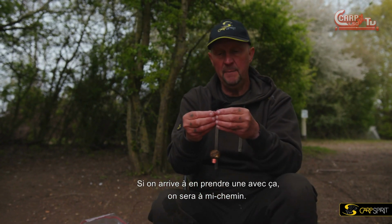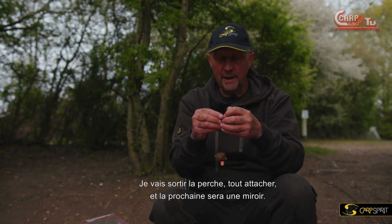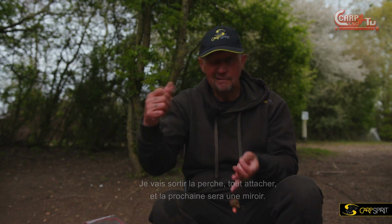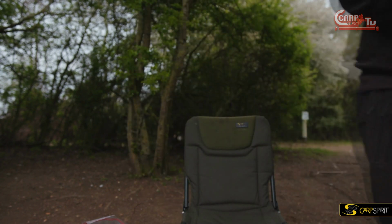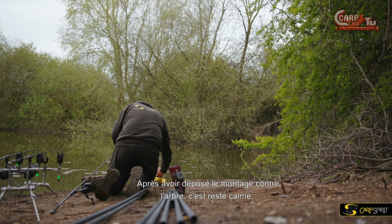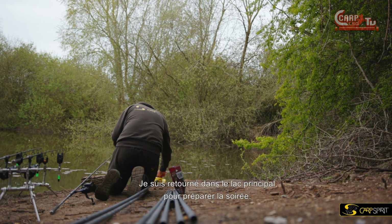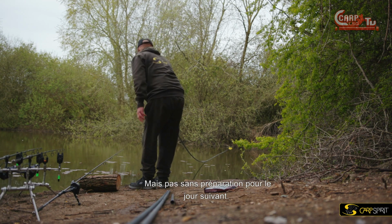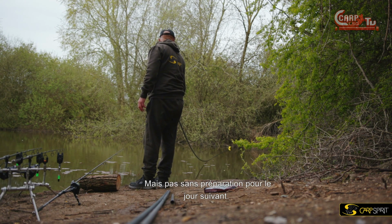So get that pole out, get that rig connected. The next one, be a mirror. After dispatching the rig back up against the tree, it went quiet. Before long, I found myself back at the main swim, getting ready for the evening, but not before a bit of prep for the following day.